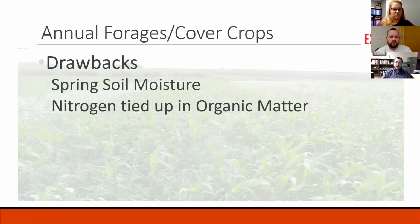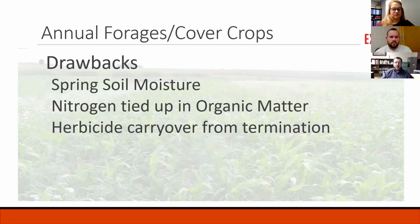Nitrogen is going to be tied up in the organic matter, especially once we terminate that cover crop. So we need to make sure we're putting down some sort of pre-plant nitrogen when we're planting our crop next year. And then make sure that we're using the right herbicide and looking for carryover for termination, so we're not planting into a herbicide that's got some good residual and is going to affect our crop establishment the next year.